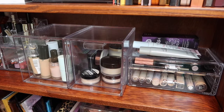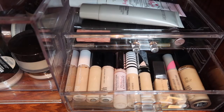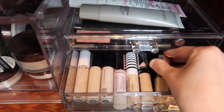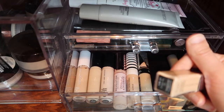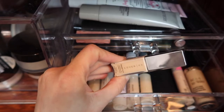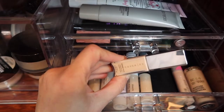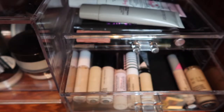But I do want to pull a concealer. Let's go with this CoverGirl one. No, Cover FX. This one is in Light 2. I pulled this actually pretty recently, but I didn't actually use a lot when I pulled it. I think I only used it once, maybe twice. So let's pull that bad boy out.